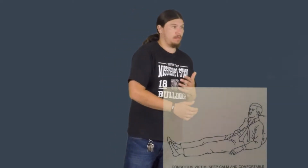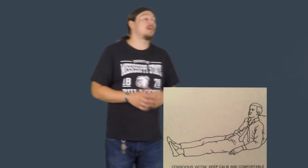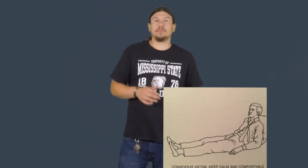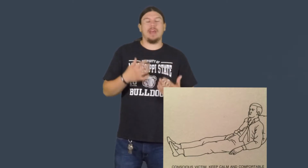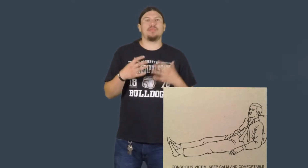Keep the victim calm and at rest. You're going to want to reassure the victim. Keep the victim calm and in a leisurely position. This can be lying down or propped up. Propped up is the best way to go. Make it easy for the victim to breathe. A semi-sitting position may help the individual to breathe.